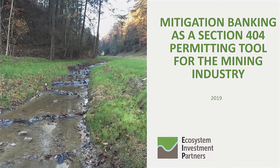Just a little bit about our company. We're a national mitigation banking company that focuses on stream, wetland, and species restoration across the U.S. At the end of the presentation, we'll pull up a map that shows you our national footprint and exactly where we're located.